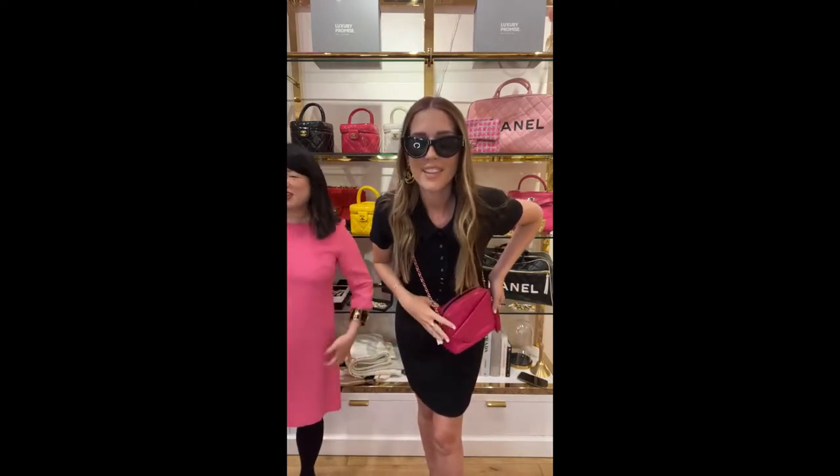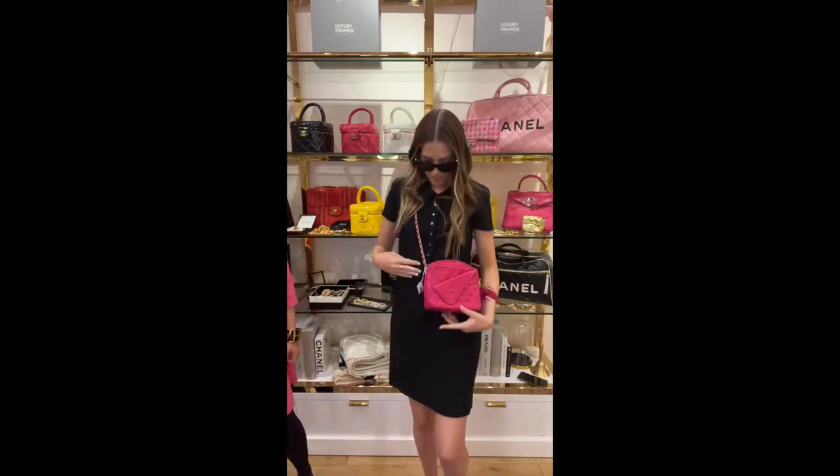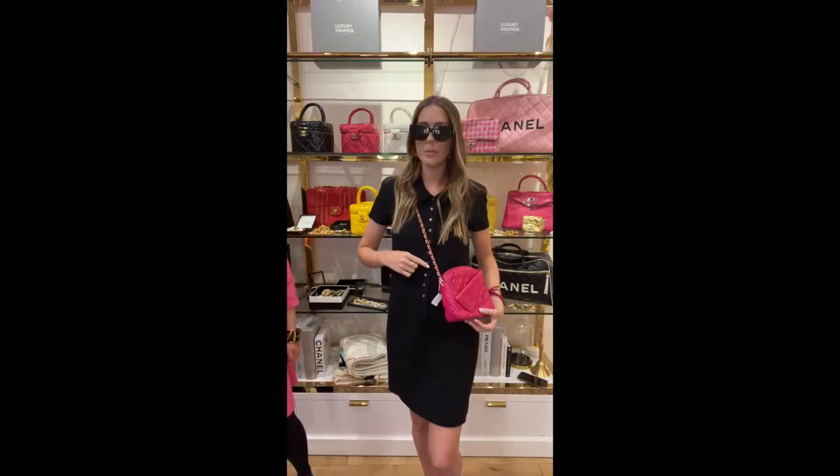I was like, oh, it's a very tight waist. But it's actually so much nicer on. It is amazing. It's stunning. The details, this is the button. Yeah, they're incredible.